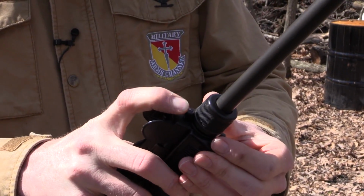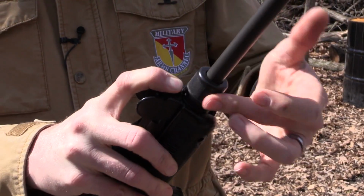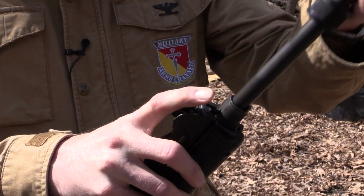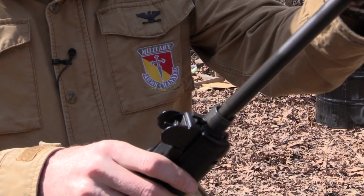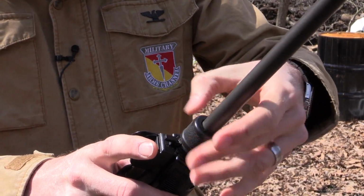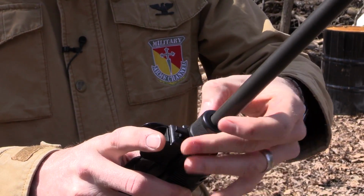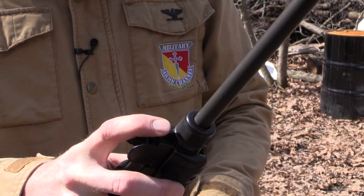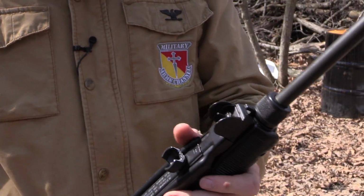You just push down this little locking mechanism, push that down, rotate this muzzle nut, and then the barrel just comes off. To put the barrel back together, you just slide it in, crank this down. You'll hear it kind of ratchet to a stop. This little guy right here keeps it locked in place, and it's ready to fire.